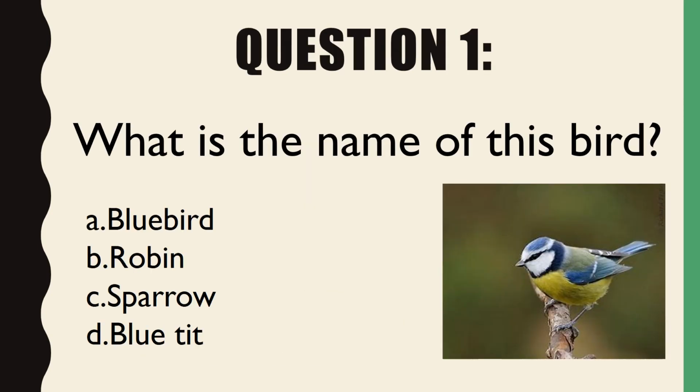Question one. What is the name of this bird? You've got some options. Is it A, a bluebird, B, a robin, C, a sparrow, or D, a blue tit?